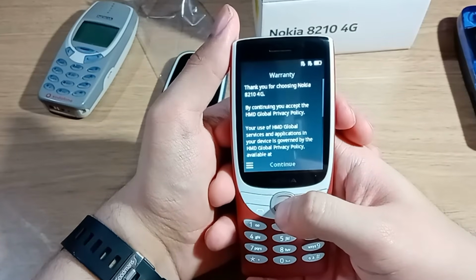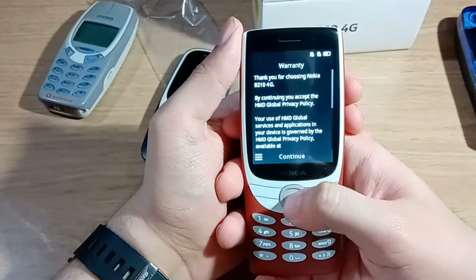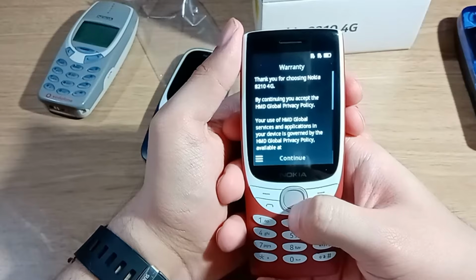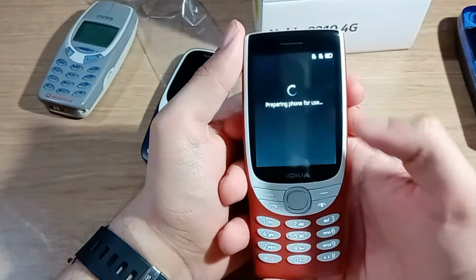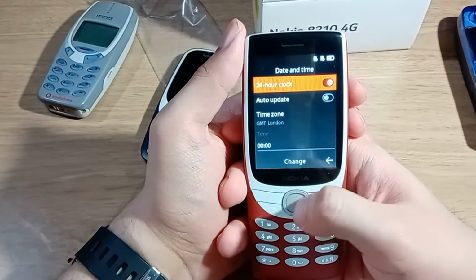By continuing, you accept the HMD Global privacy policy. Your use of the HMD Global service and application on your device is governed by the HMD Global privacy policy available at something. Let's continue. Preparing for first use. 24-hour clock. Auto update.